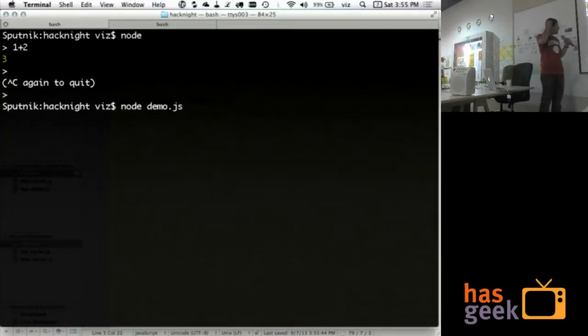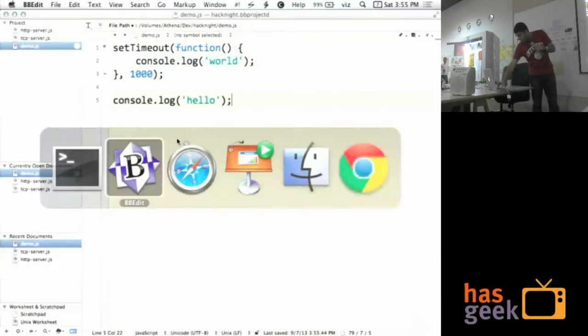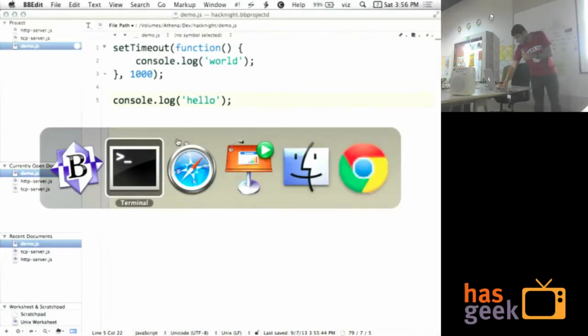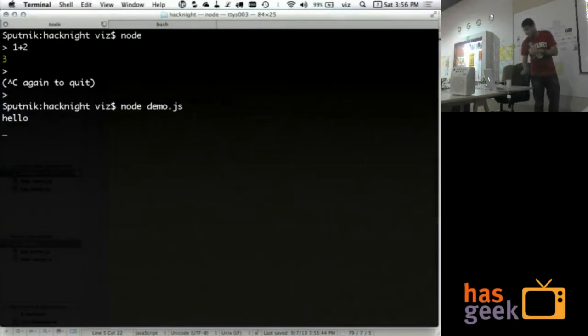All right, so super easy, right? What this is going to try and do is write hello world. The only difference over here is obviously we've put world inside a setTimeout function, which means that it'll happen after 1 second. So you run that over here, and that worked great. Super easy.